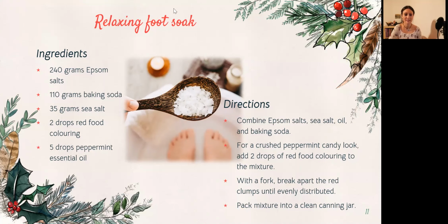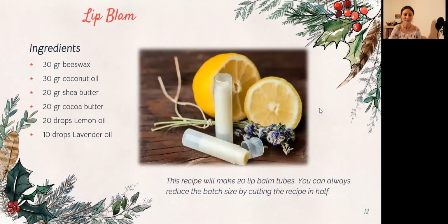And put it in a nice jar. Again, have fun finding nice jars. Glass jars, I always recommend glass. Lip balm. So lip balm is also a way to go, because it's difficult to find really natural lip balm.